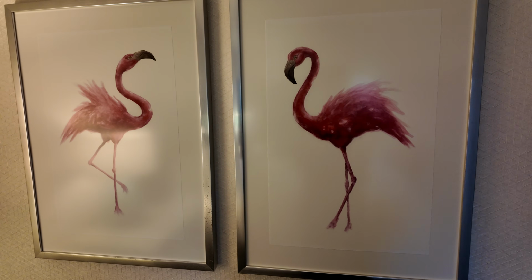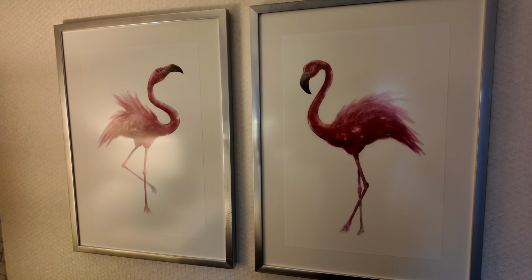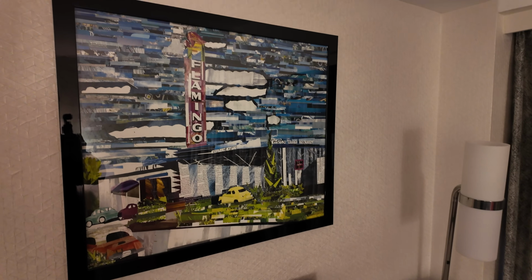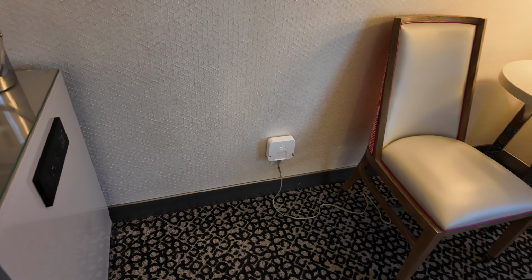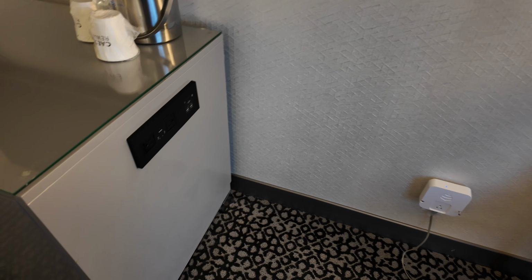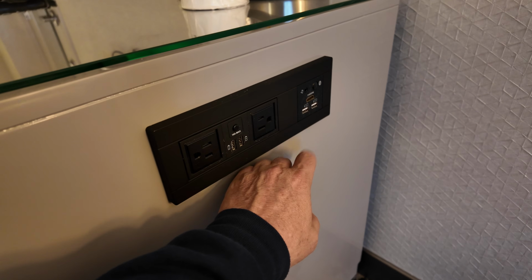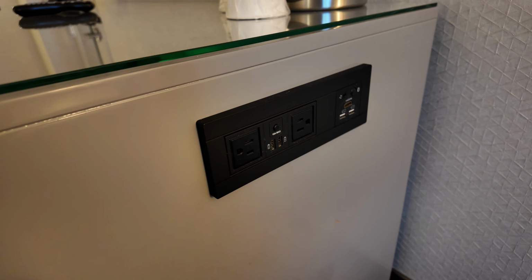And some of the artwork in the room here, we've got 2 flamingos, which is only fitting to have flamingos on the wall at the Flamingo. Over here on this wall above the corner table and chair, got this abstract of the flamingo here. Something else I noticed while I was filming the corner table was this media center type of plug-ins here. We got an HDMI for the TV, USB, AC, and more USB right there.